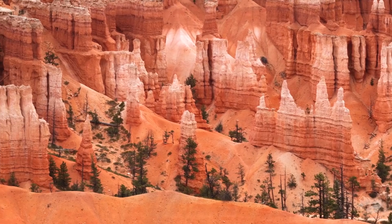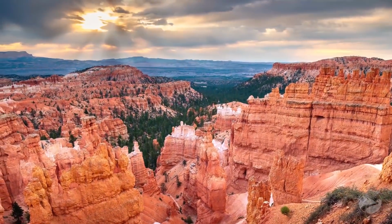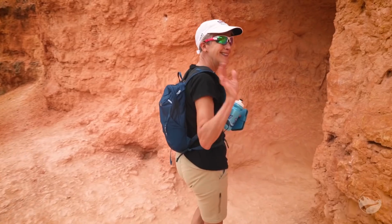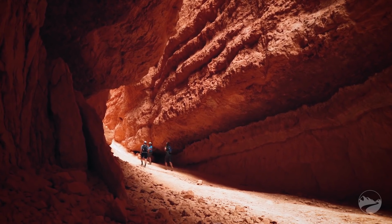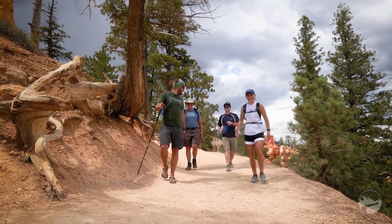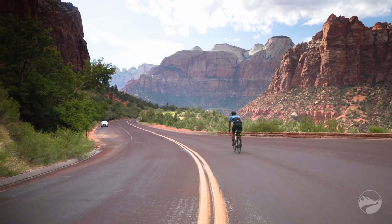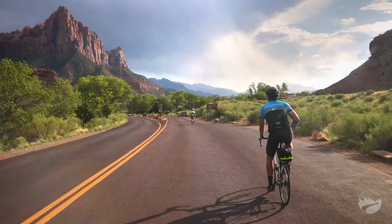My highlight, to be honest, was seeing Bryce Canyon for the first time. I was stunned. I just couldn't believe that that existed, and I was standing on the edge of it. It was an amazing week, but the highlight was definitely cruising into Zion from the top. Cruising through the entire park, back and forth with the sights.